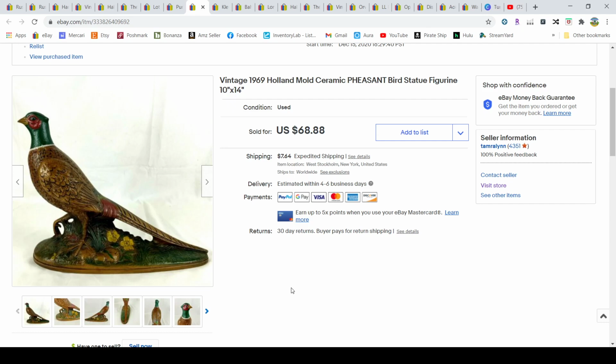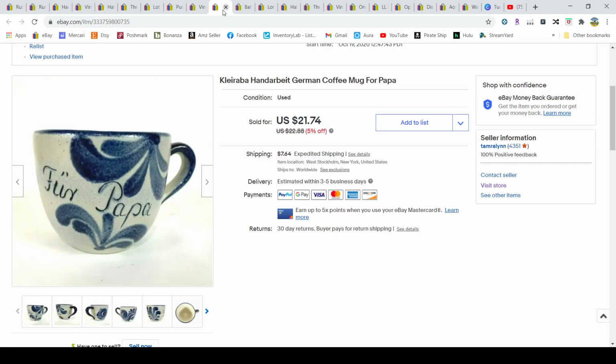So I decided that since it's been a year and I haven't even missed it, and it wasn't even where it normally would be on the mantle, I went ahead and listed it and sold it for $68.88 plus the buyer paid shipping.